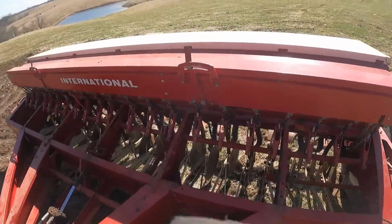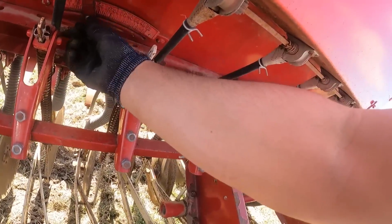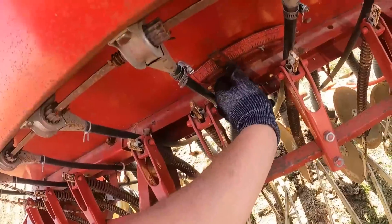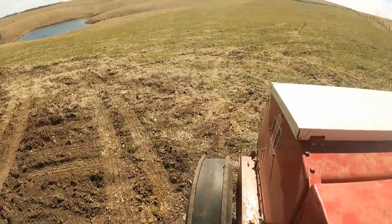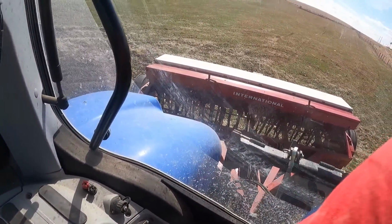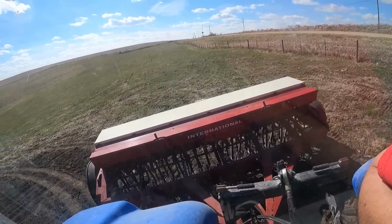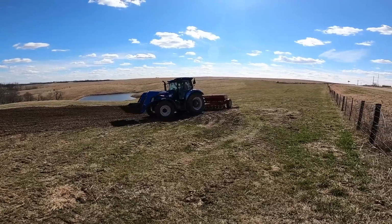Okay, we're gonna give this a shot. I'm not sure what rate to go. It says 6, but I think that's way too light. I'd rather go heavy than too light. Crank that down to like 12. Let's see how she goes. Okay, let's give it a shot. Okay, here it goes.